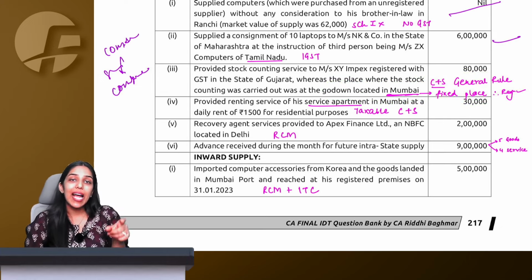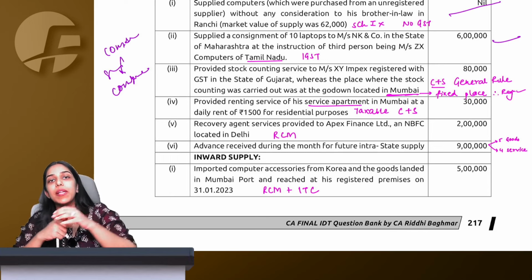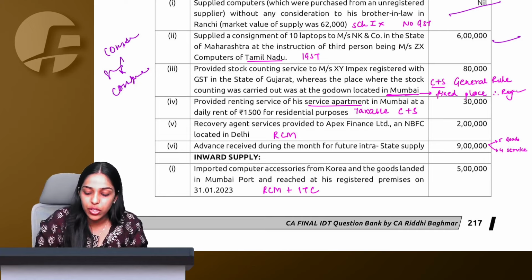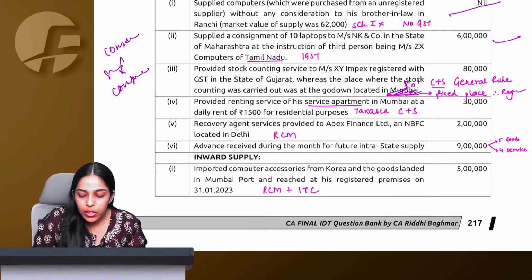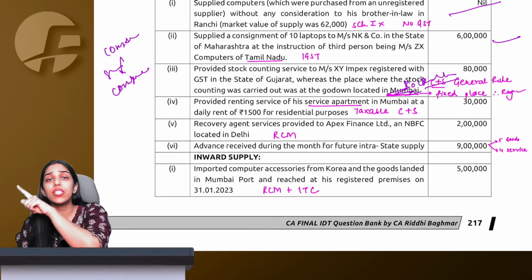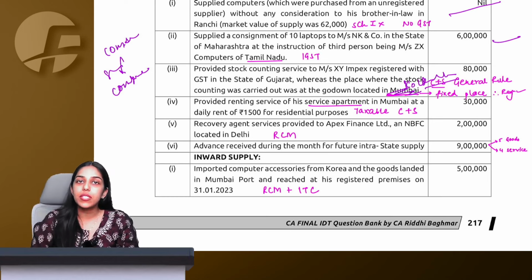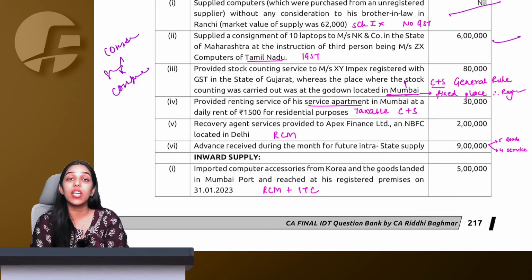Students normally think that because this is a service in relation to immovable property, where the property is, that is the place of supply. That thinking is incorrect. Let us say in this question the godown is in Kolkata. We would simply assume that because the godown is in Kolkata, the person would have a registration there also, and therefore the location of registered person, Kolkata, becomes the place of supply. It is not in relation to the godown, it is in relation to the location of registered person, which automatically becomes the place of supply.